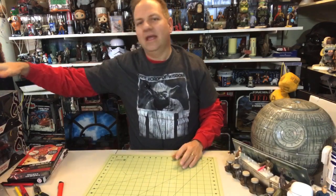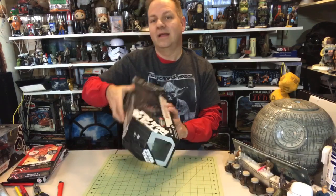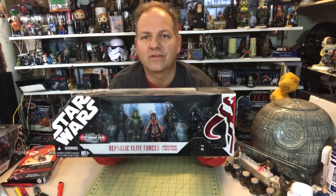And today, in honor of The Mandalorian, the Disney Plus TV series, we have not gotten any real Mandalorian toys yet, other than a few Black Series figures. I know that the vintage collection has some coming, and I'm looking forward to that. But we do not have anything other than, I think, a few of the main characters as Black Series figures. So in honor of Mandalorian and the awesome TV show that it is, and looking forward to Season 2, we have these Republic Elite Force Star Wars Entertainment Earth exclusives.